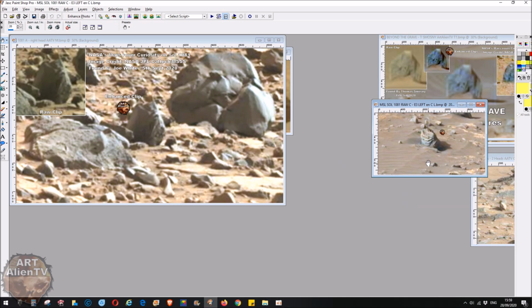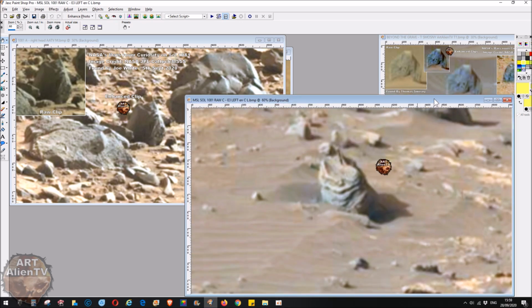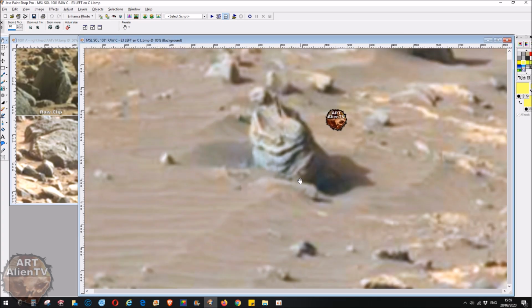Okay, and then we got this thing over here. Now this was weird. This is that weird spooky thing that actually looks a bit like a person carved onto a rock here, but this is not very clear. But you can see what looks like an arm here, okay, coming down, with a hand or holding something there.